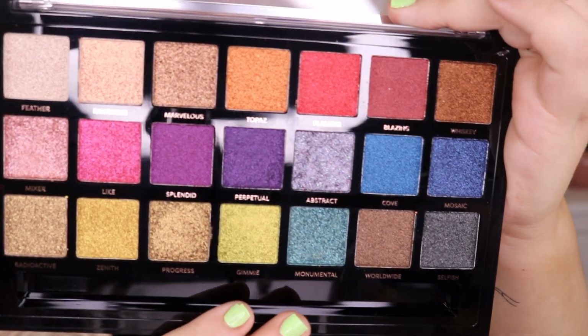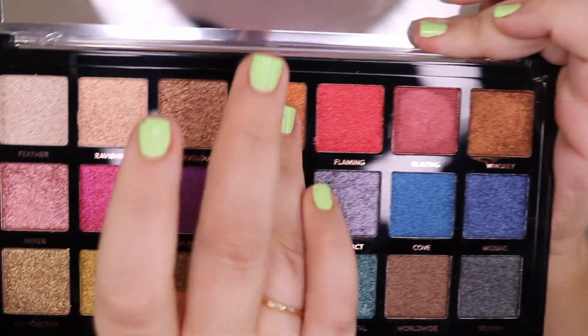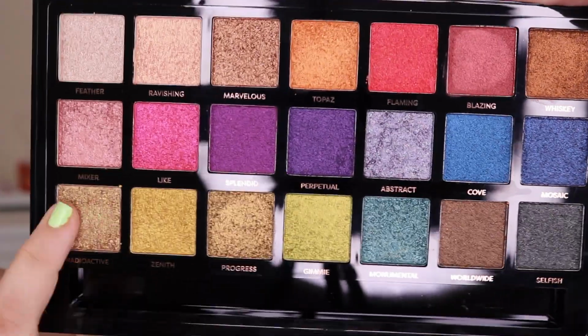I'm going to swatch Whiskey, Blazing, Marvelous, and Radioactive down here. Blazing, Whiskey, Topaz, and Radioactive. Radioactive is definitely a duochrome, which is beautiful. It's like a greeny, browny red gold.